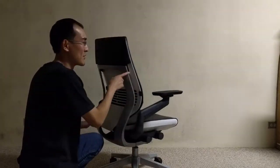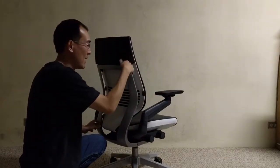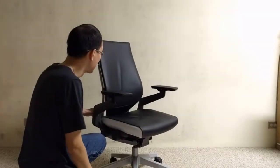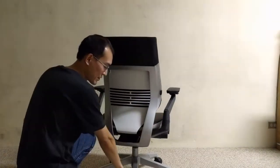I think Steelcase kind of took a cue from Herman Miller's Embody though when they did this, because I think the Embody was the first chair that did this wrap back look, which I thought was kind of interesting. And then I guess the last thing is my base here.